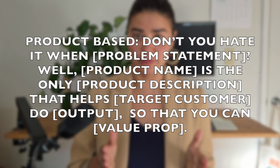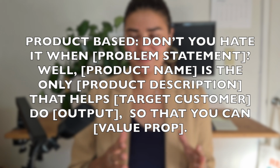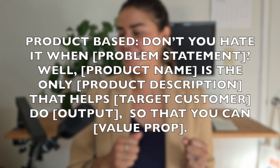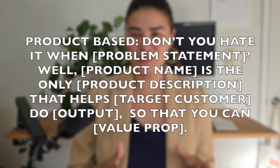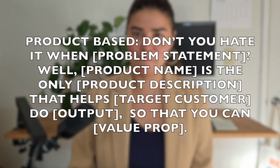For product-based business, it looks a little like this. Don't you hate it when problem statement? Well, product is the only product description that helps target customer do output so that they can value proposition.